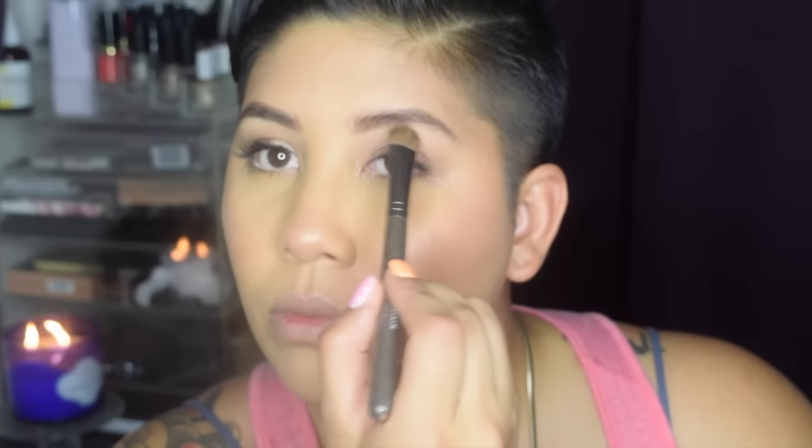And then I realized that I forgot to highlight under my brow bone. So I took that same baked highlighter by Laura Geller, and I made sure to add it there.